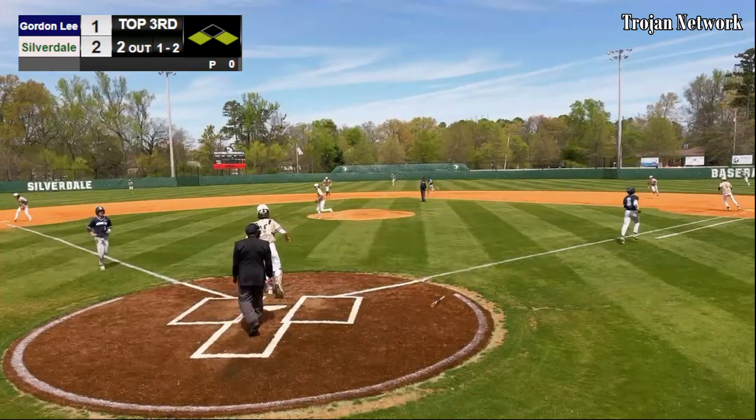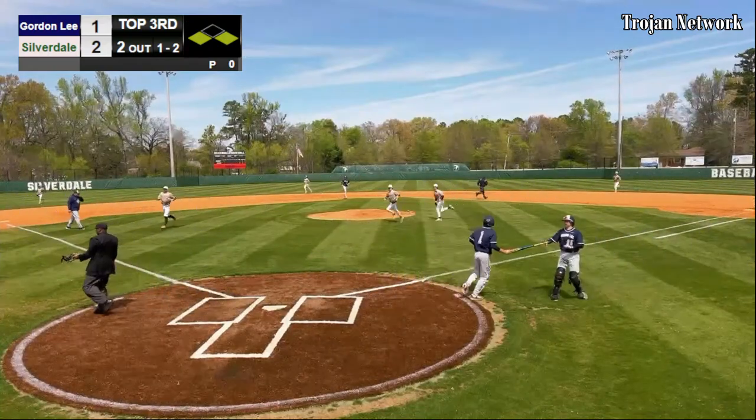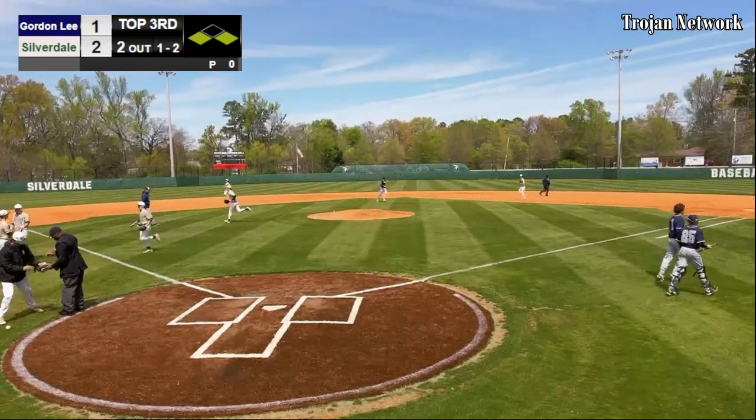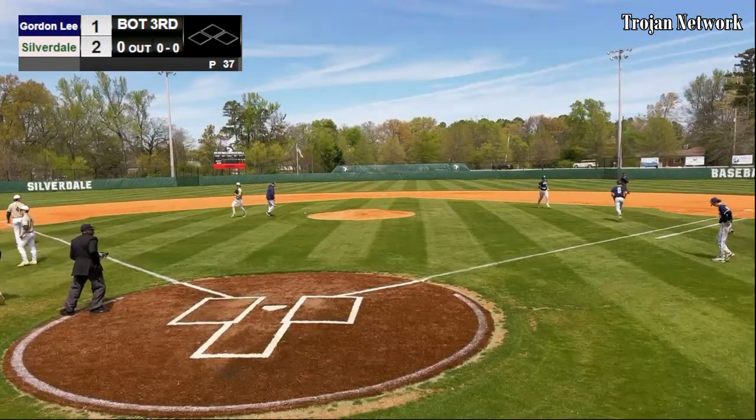Last ball, grounded to the right side of first base. Gloves it, steps on the bag. Go to the bottom of the third. Seahawks coming to bat.